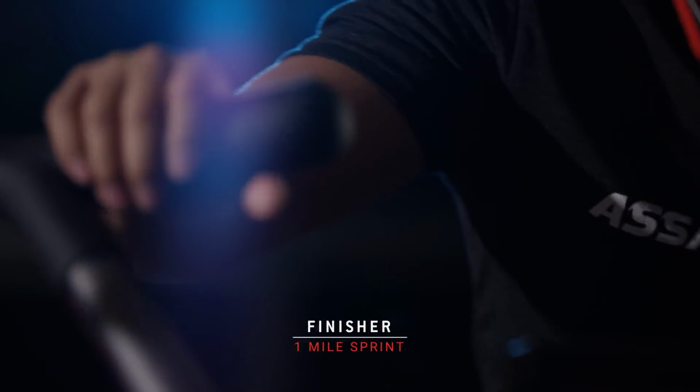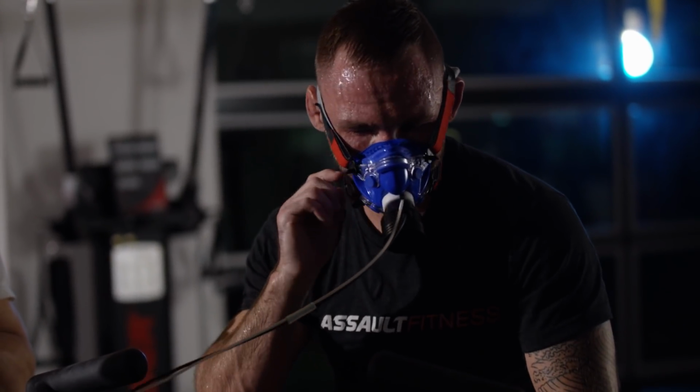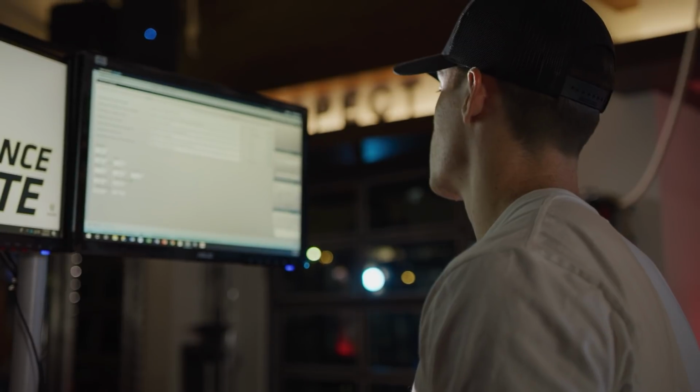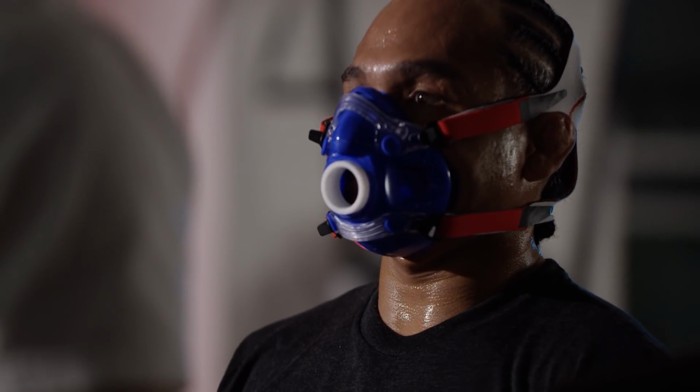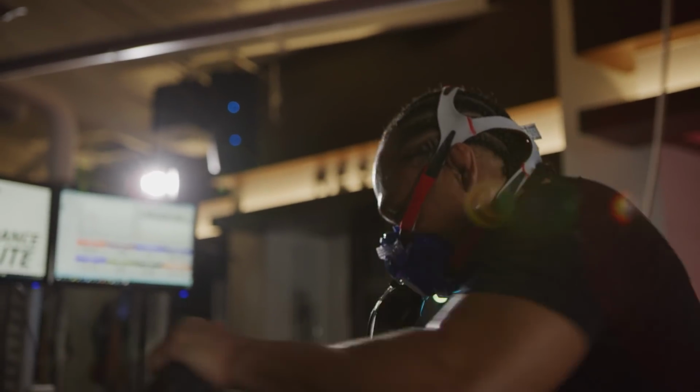So during the last part of the workout, the guys did a mile assessment, and during that time they were wearing a mask that was measuring their exhaled carbon dioxide and the amount of oxygen that they inhale. And that goes into a metabolic cart where we can look at their metabolism and how their body is functioning. Ready? Go ahead, 1 mile as fast as you can.